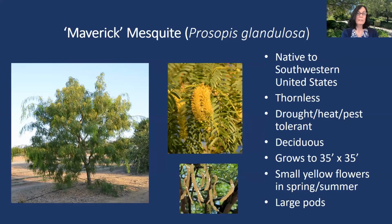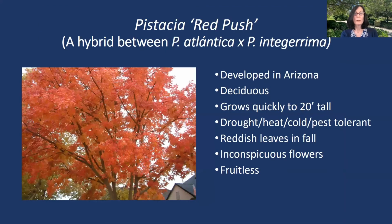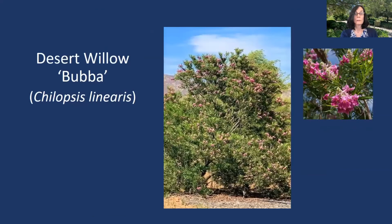One of my favorites is the maverick mesquite, the Prosopis glandulosa, doing fantastic. The care sheet. This is probably tied with my favorite, the red push pistache. Most of these grow really well up and down the central valleys as well as desert, and many of them along the coast as well. You can check that out. Strange name, Bubba Desert Willow, but beautiful tree.